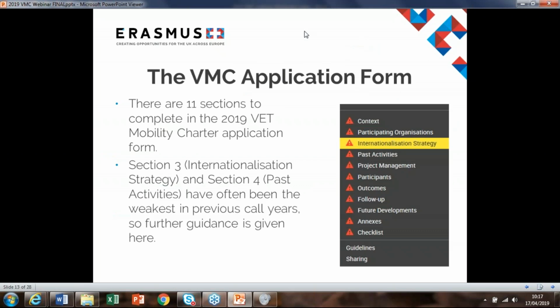All right. There are 11 sections to complete, as you can see from the content screenshot on this slide. Whilst most of the sections are straightforward to complete, there are 2 sections of the VMC application form which are very different to the usual Key Action 1 application form, and we're going to spend a little more time on them. These are sections 3 and 4, and they have often been the weakest sections in previous call years, so further guidance will be given here.